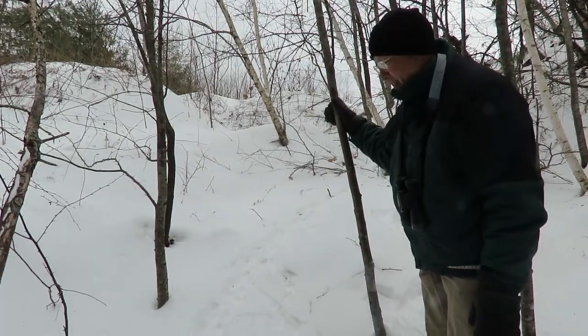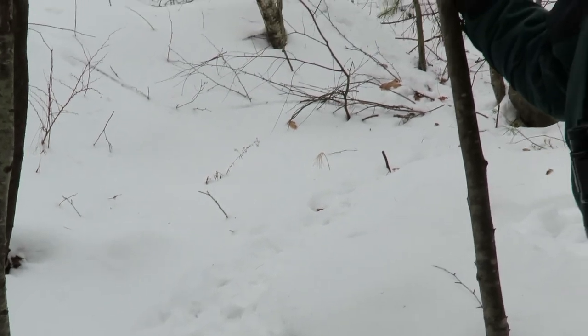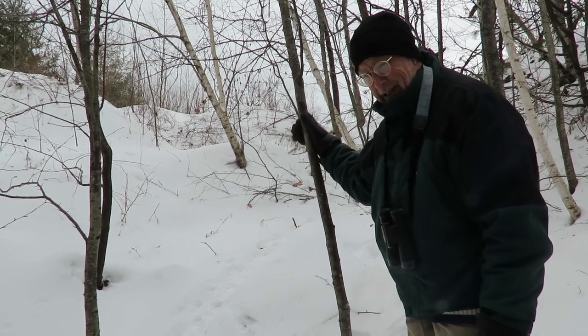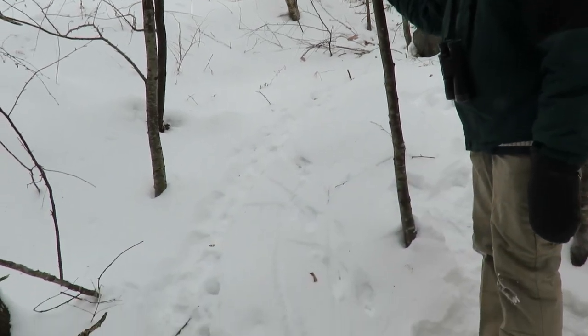So we've been following these porcupines through the fresh snow, and they're piling up in one sort of well-worn trail here through the white pine and the scrub. And I'm thinking that they're headed up to a food supply someplace up this hill. But I don't know where it is or what it's going to be, but it's going to be fun to find out. So, Ted, how can you tell that they're porcupine tracks?